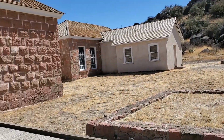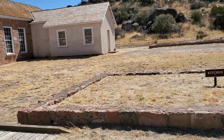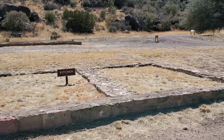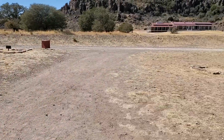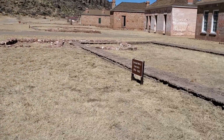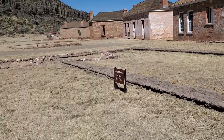Now, we're on the back side of the officers' quarters. And for instance, this was the kitchen. The building's no longer there, but the footprint is, the foundation is. And then there was another enlisted man's barracks that was behind the officers' quarters.